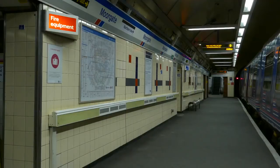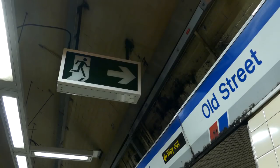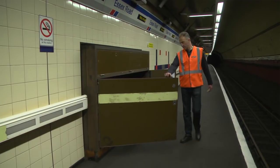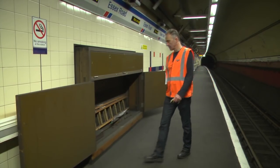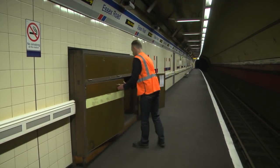The remaining underground stations on the Northern City Line, Essex Road, Old Street and Moorgate, are provided with essentially identical emergency equipment, but with two short circuiting bars, ladder, high visibility vest and insulated gloves, in the brown emergency cupboard, which can be found on only one of the platforms at each of these stations.